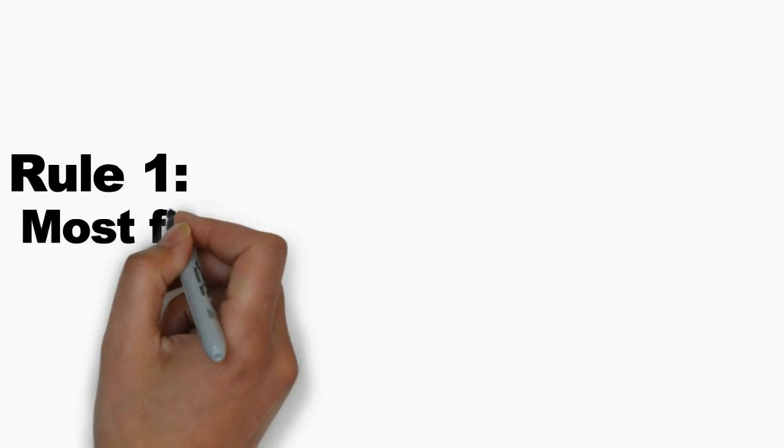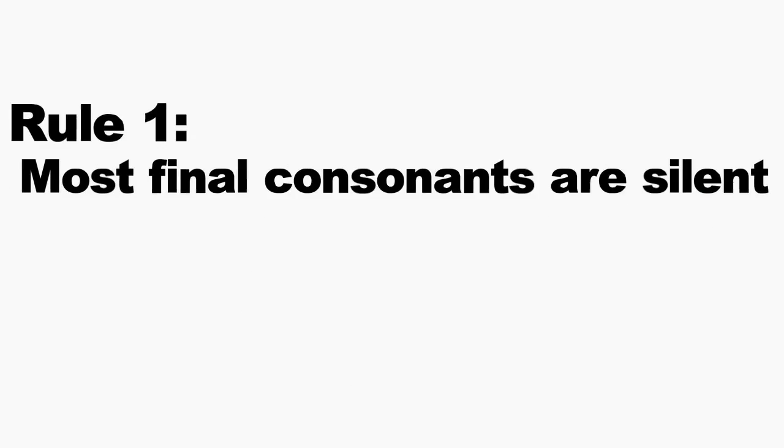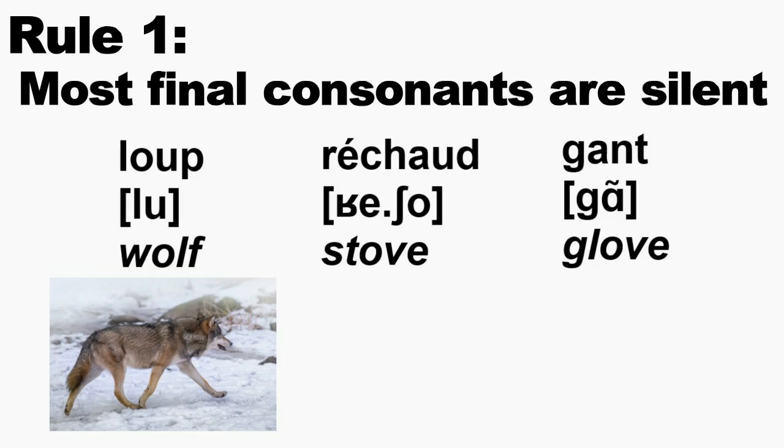In either case, I want to cover 4 important French spelling rules before we finish, because these are the rules that require just a touch of explanation, rather than just straight memorization. The first rule is the rule of silent final consonants. More often than not, if you see a consonant at the end of a French word, don't pronounce it. This is why you don't hear any P's, D's, or T's in loup, réchaud, or gant.